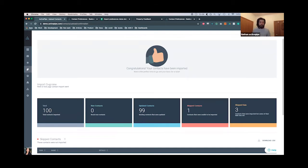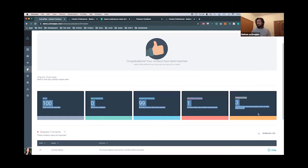We've tried to make it a lot clearer as to the outcomes of the upload and give some more assistance when things haven't gone well. So you see here, we've got these information boxes that will tell you the basic details about this upload, so how many rows there were. You can see in my case, I've already uploaded these contacts before, so they're actually updated, they're not new. There was one skipped contact, and 3 instances where the data was skipped.